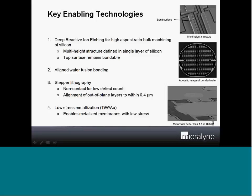Enabling technologies I've already discussed a little here, but the deep etching of the base wafer in particular, some of the aspects that make that work is that it's a multi-level etch. So it's basically a nested etch that leaves 3 layers of functional silicon on the base wafer. And on the top right, you can see an image there of different heights available. These dark trenches are etched all the way to the buried oxide, and there's this level unique as well as that level, and then up here is the bonded surface. A key part of this, and one of the more difficult aspects, is keeping the surface bondable as we do this etching.